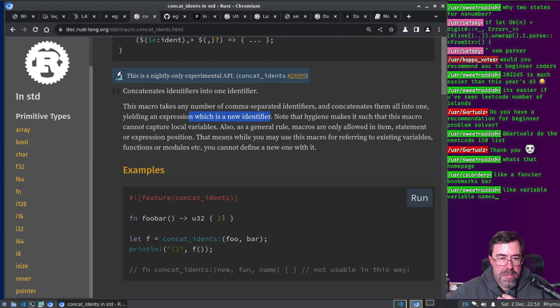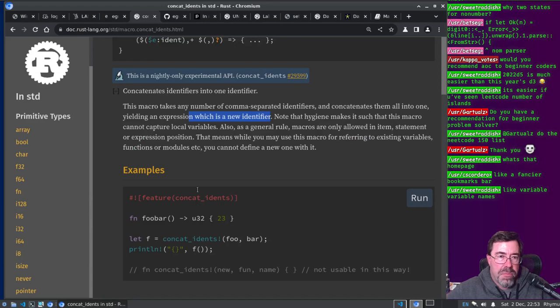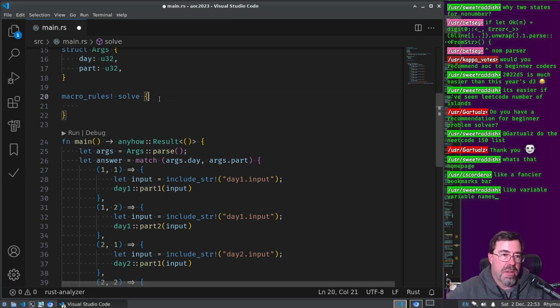Huh. That's exactly what I want, though, right? Because I have a function called part one, and I want to take the word part and one and glue them together and have it emit code that calls part one. Variable names. Yeah. Well, yeah, I don't know if I'm going to be able to do that. So maybe I punt on this for now.